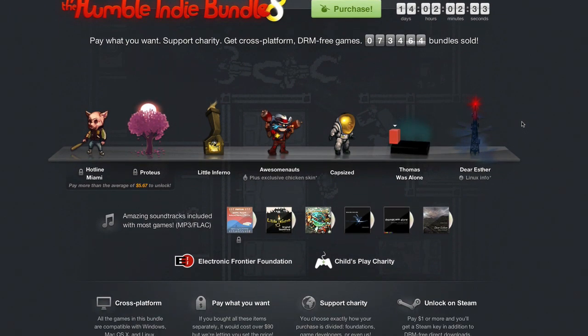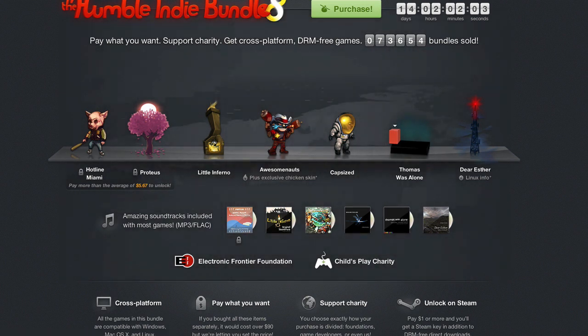So basically what that means is you can pay whatever you want, and you can get Little Inferno, Awesome Nuts, Capsized, Thomas Was Alone, and Dear Esther for anything. The money goes towards the game developers and charity, that's the Electronic Frontier Foundation and Child's Play charity, and obviously the Humble tip, and the developers get a little cut as well. And if you go over $5.67 now, that average changes over time, you can get the amazing Hotline Miami and the beautiful Proteus.